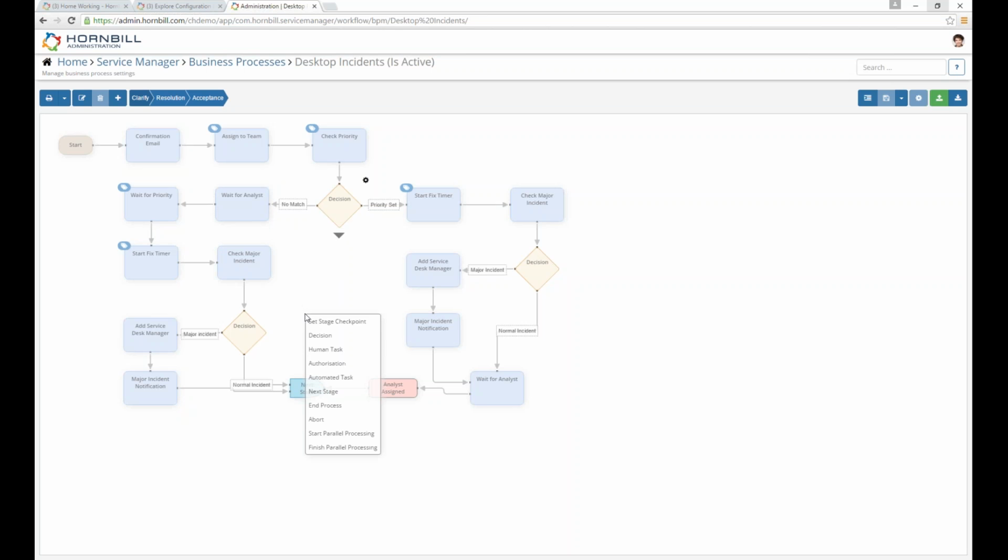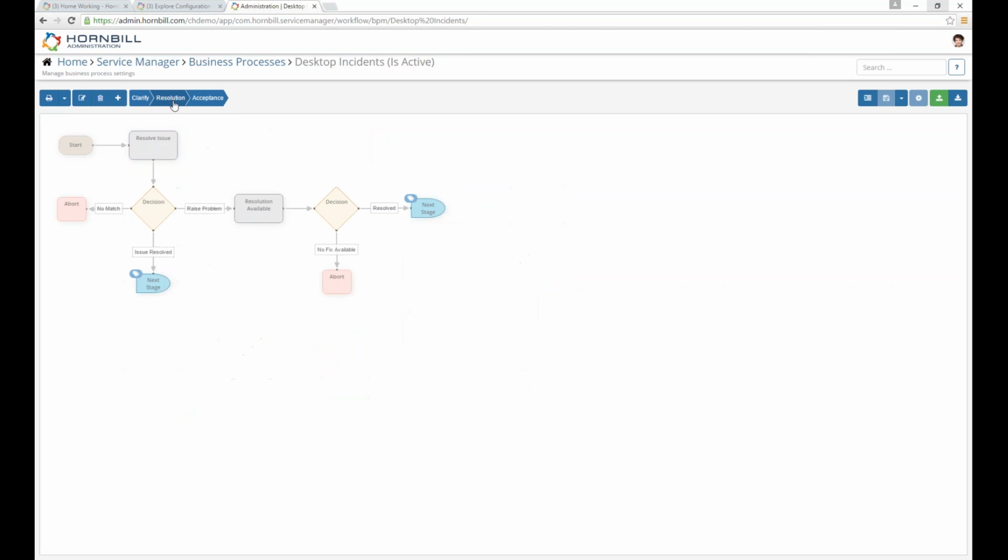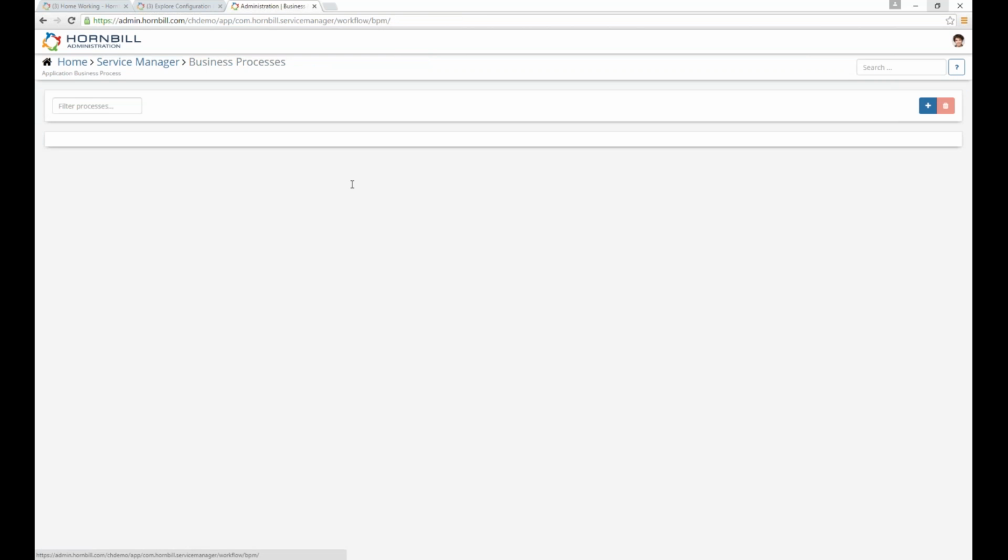So at that particular point, if I wanted a human task or an authorization, it's very, very easy to build that in. And as I mentioned, it's very easy to see what's going on. This particular process, we have 3 different stages: clarification, resolution, and acceptance. So just to click through, each part of this can have its own sub-process, if you will. You can copy these. It's lovely and easy to build, lovely and easy to see what's going on.